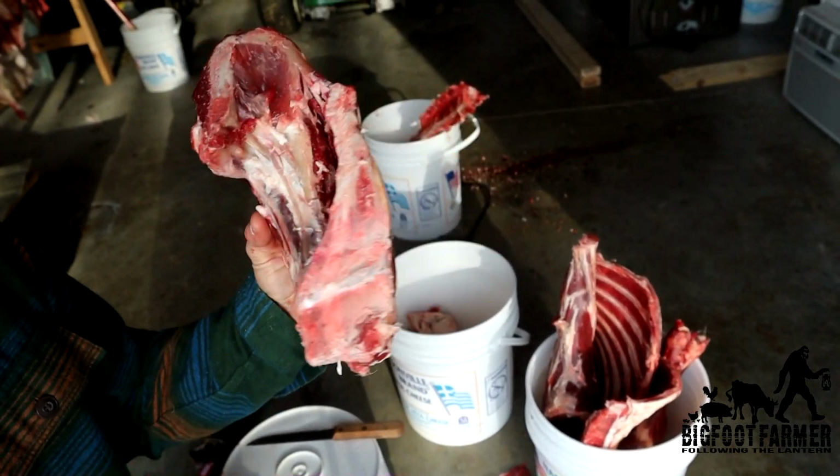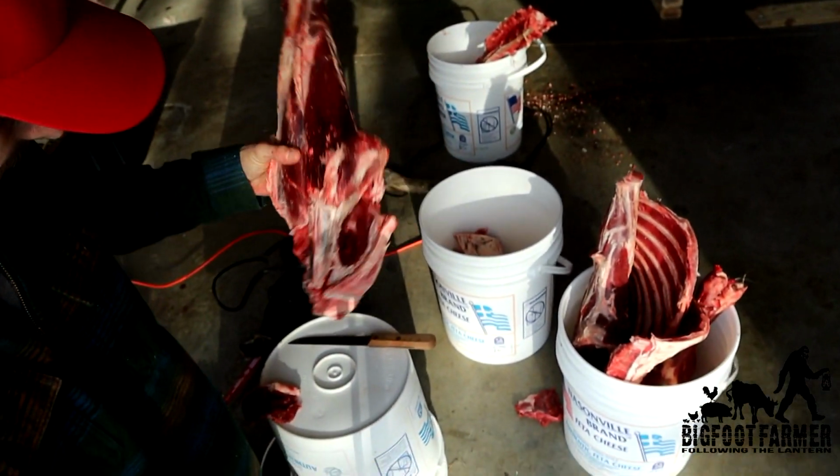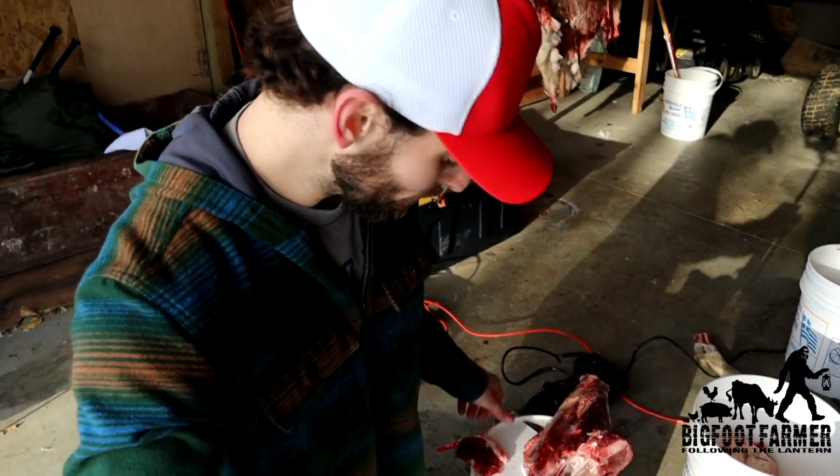And it's hard to see. Usually what happens is people end up just cutting it out with something else, because it is on the back of that hind quarter, so it usually just gets ground up and people just don't know about it.